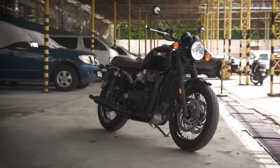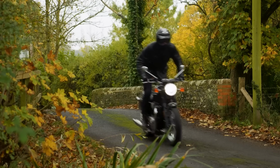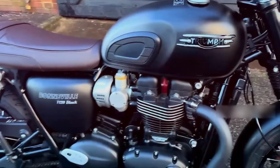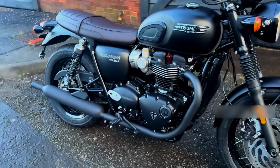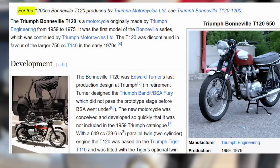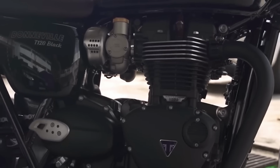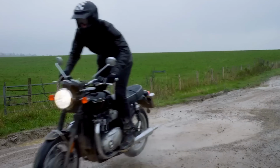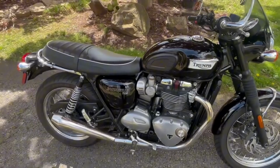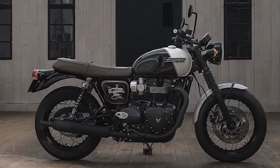If you want vintage looks with modern bulletproof engineering without sacrificing an ounce of reliability, the Triumph Bonneville T120 is the bike for you. Revived in 2016 as part of Triumph's reborn modern classic line, the T120 packs a 1200cc parallel twin engine that's liquid-cooled, fuel-injected, and rock-solid in everyday use. Let's be clear, this isn't the leaky, cantankerous Brit iron of the 1960s. This is a thoroughly modern machine dressed in vintage leather.